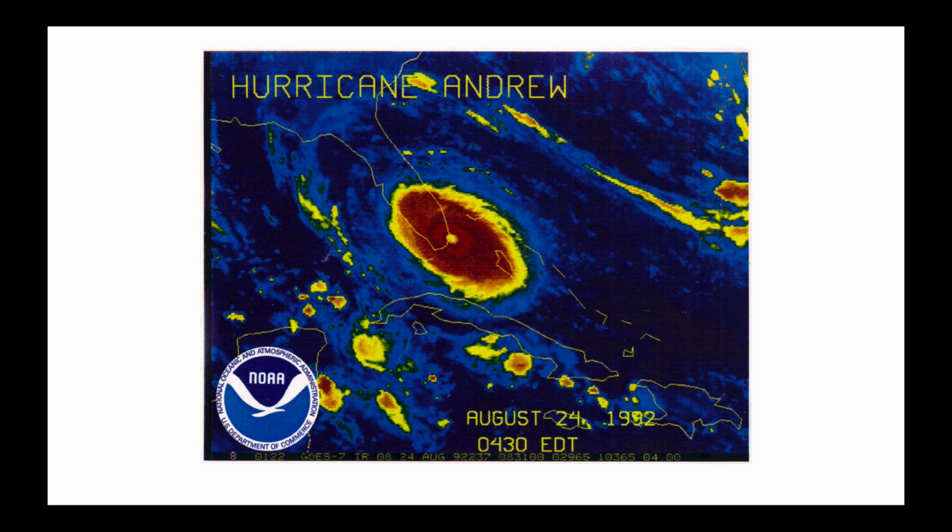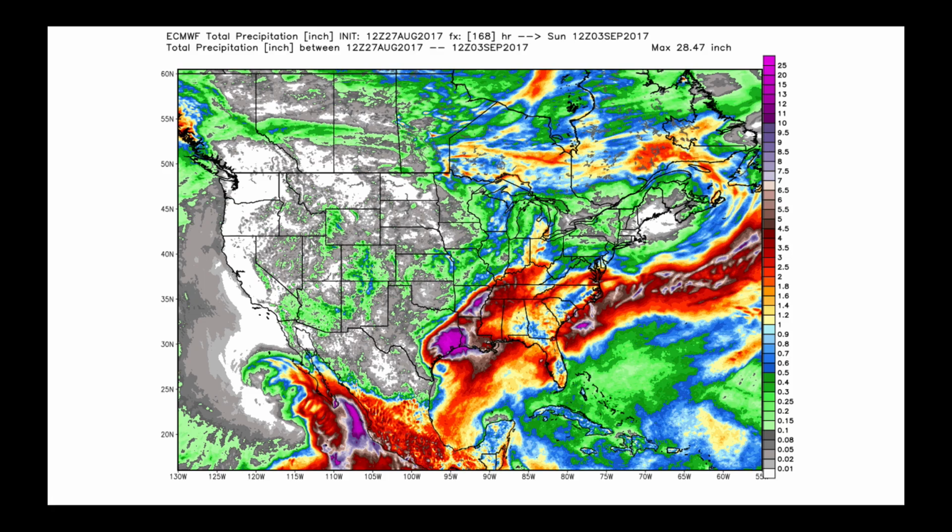It crossed the southern tip of Florida in 4 hours, and by the time today historically showed up in 1992, Hurricane Andrew was already over parts of New Orleans. I was 12 years old watching images like this, and maybe this is one of the reasons why I study what I study. Looking back in history, take a look at this.